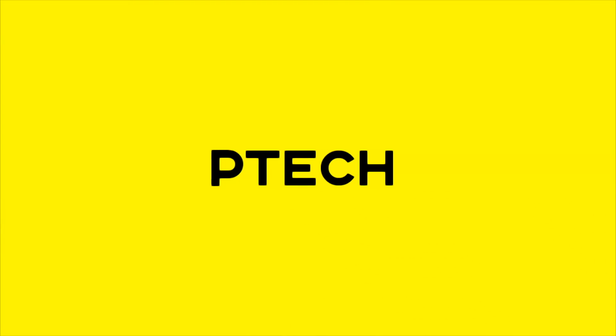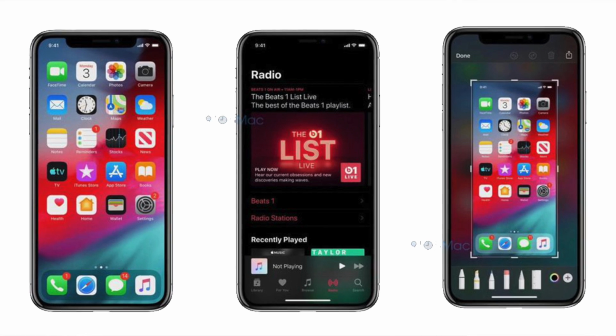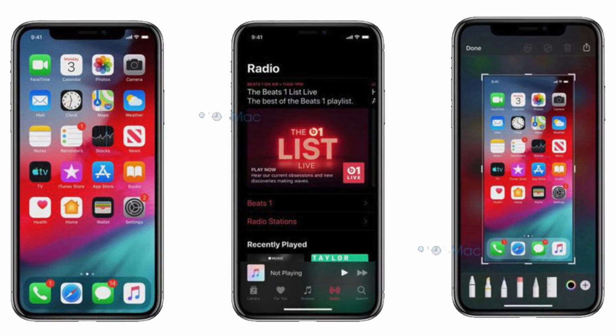Let's talk about iOS 13. On June the 3rd, Apple will announce iOS 13 to the world. We already have a bit of an idea of what it will look like because of some of the leaks that have come our way over the past couple of days.